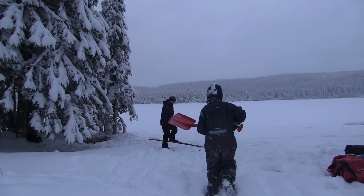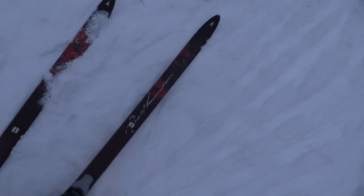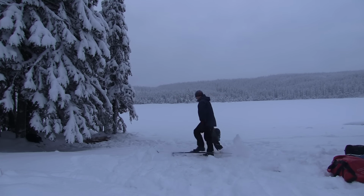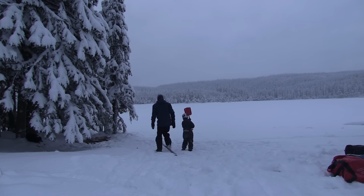So I'm about setting up the camp. I'm prepping the base for the tent, just leveling it out a little bit. And we're gonna put up the tent and then gather some firewood for tonight. And it's us boys, you know, Jonathan and me. It's gonna be good times, and I'm glad you're along with us. I got the base leveled out, ready to set up the tent.